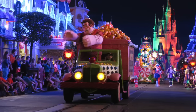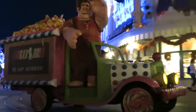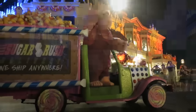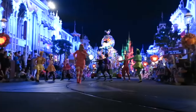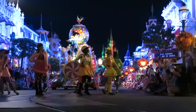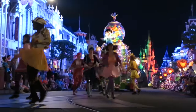After the Frontierland unit, we have Wreck-It Ralph himself, and he is being driven by a cast member down the street with, of course, candy. Lots of candy to be had. And brand new for this year, following Wreck-It Ralph, we have the Sugar Rush girls. These are new girls that have been put after Wreck-It Ralph and right before you see Vanellope. And that's also a change, which I'll talk about in just a second.